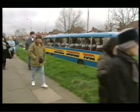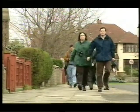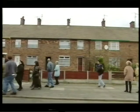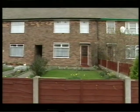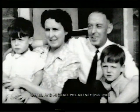In 1995, the National Trust, preservers of the nation's great country houses and estates, surprised everybody and bought a tiny council house in Liverpool, number 20 Forthlin Road. But it was a house with a difference. In the 1950s, it became home to the McCartney family. In the 60s, it was to become the birthplace of the Beatles.